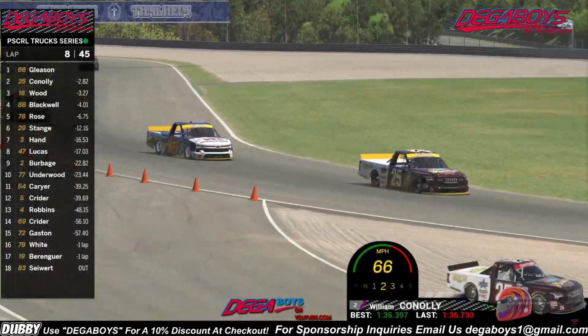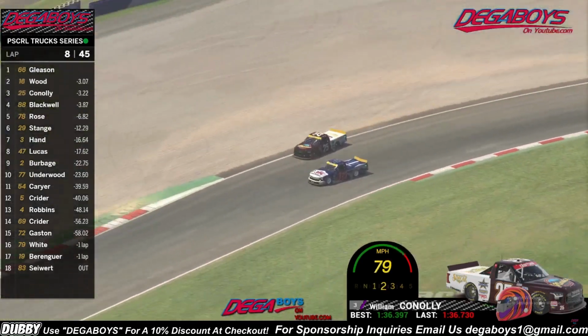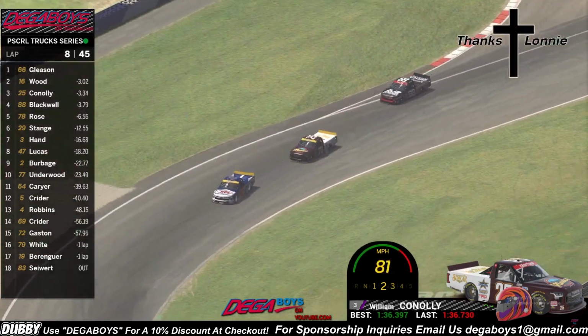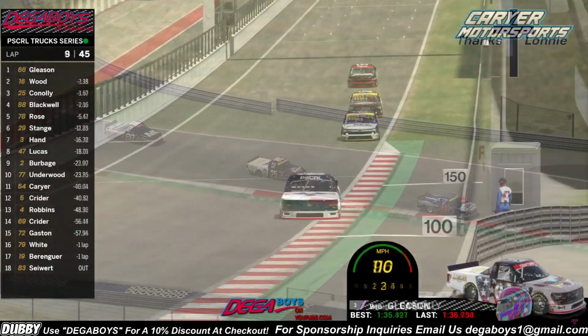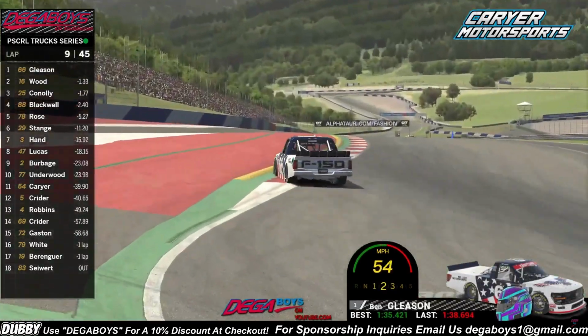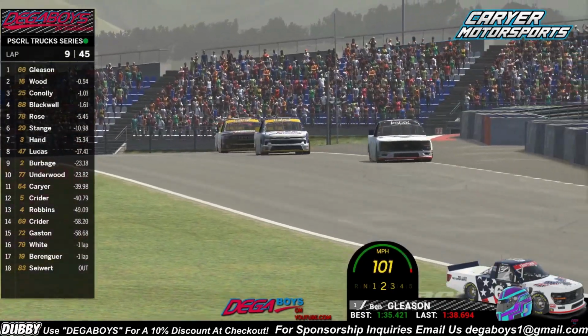But here it is. Matthew Wood has closed the gap to the 25 of Connolly. Here through the left-hand sweeper, he's going to make the move. Holy cow. He just passed him like he was standing still. The 16 is on absolute rails going through the left-hand sweeper again. The 66 lost a lot of time through that final corner, as now it's just about 1.5. Oh, he overshoots turn 1, 2. The 66 having some issues here.